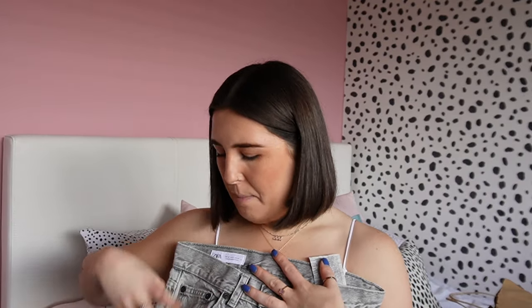But yeah, for some reason, they're just really tight on the thigh area, like upper thigh. And then just around this whole hippage area, they're just a bit tight. But I really do like the wash of them. And I was just after a grey pair of jeans, but anyway.